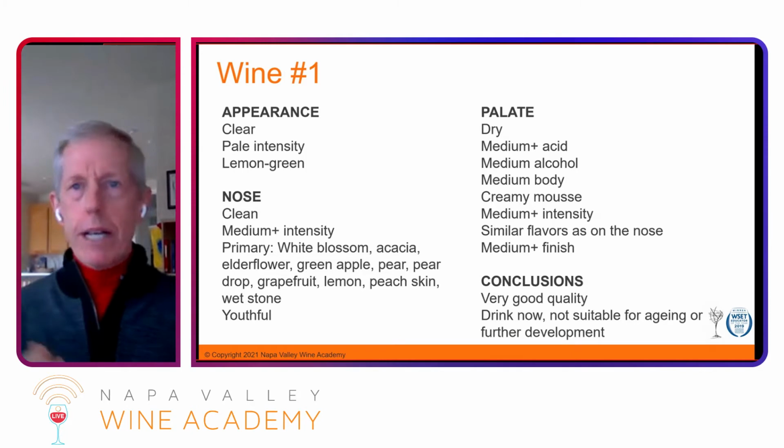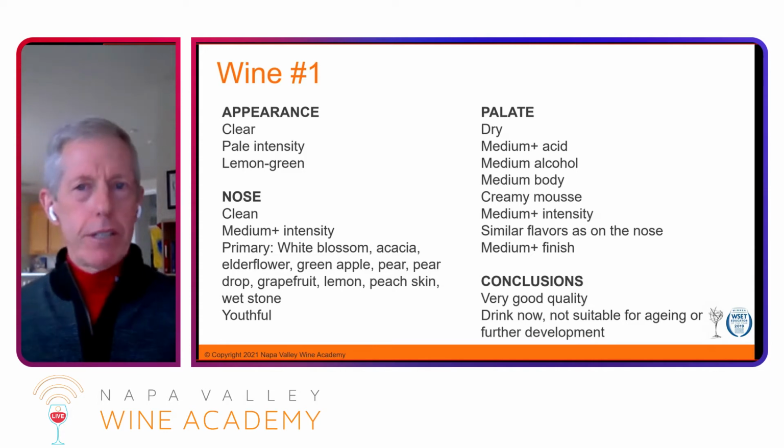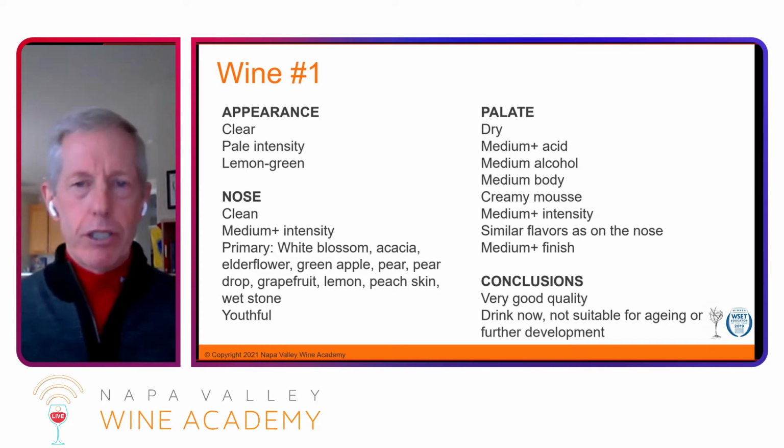There is a nice creaminess to the mousse. Also, just for the diploma students, I don't get any bitterness at all, which kind of indicates a pretty good quality. Sometimes with sparkling wines that are less expensive, you get a little bit of a phenolic or bitter edge to them. And I don't pick that up at all.